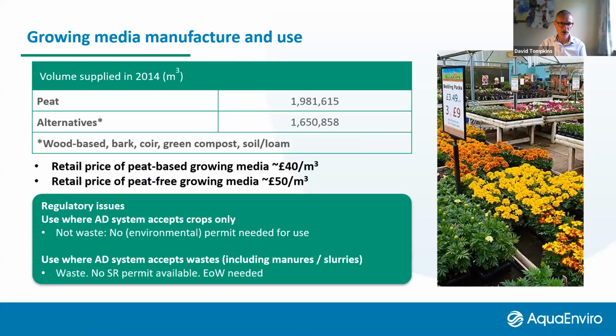And then finally, growing media. Again, regulatory-wise, depending on the feedstocks that go in, you may or may not have a challenge getting your digestates to market. But in all those cases, fertilizer, animal bedding, growing media, if you've got microplastics in those products, you've got a problem. The key message is don't let them in to start with.